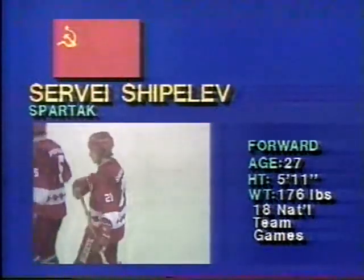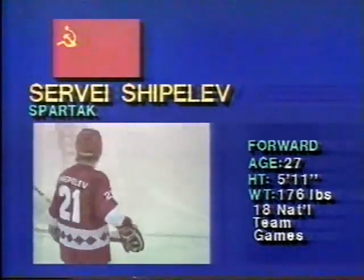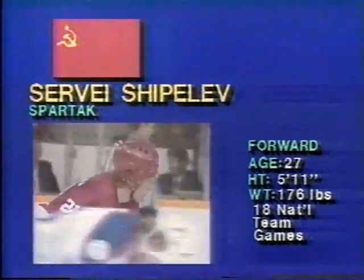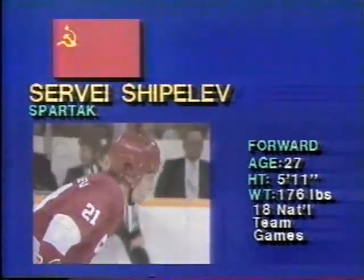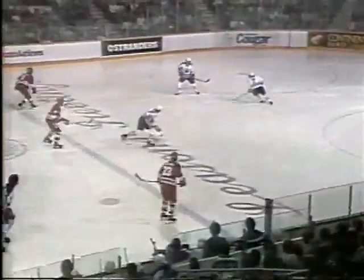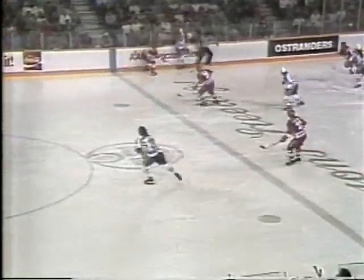There's the story on Shepelev, a 27-year-old. Yet he's only played in 18 of the Soviet national team games. And this is certainly the Soviet national squad, the best they could muster here. Although they have a couple of top players back home with injury, and a couple because they have not been playing too well. Maybe exhibition games, but it's serious business for the Soviets.